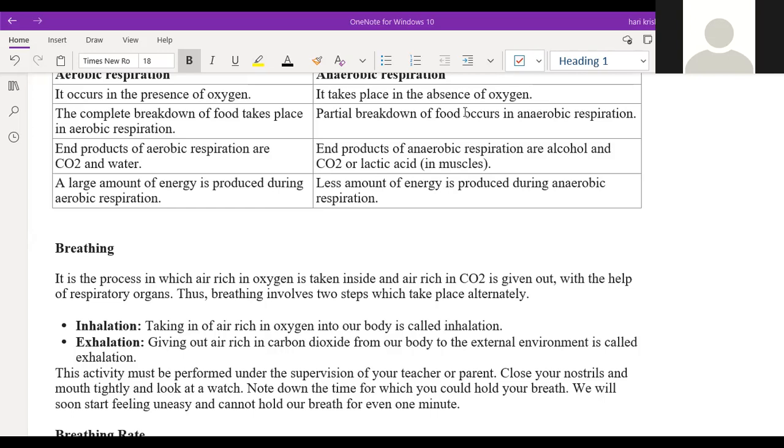Good. Sir, I think inhalation will be 20%. Is that percentage? Sir, 21% of oxygen is inhaled and 0.04% of carbon dioxide is inhaled, sir. And in exhaled air also, 16% of oxygen is exhaled and 4% of carbon dioxide is exhaled.